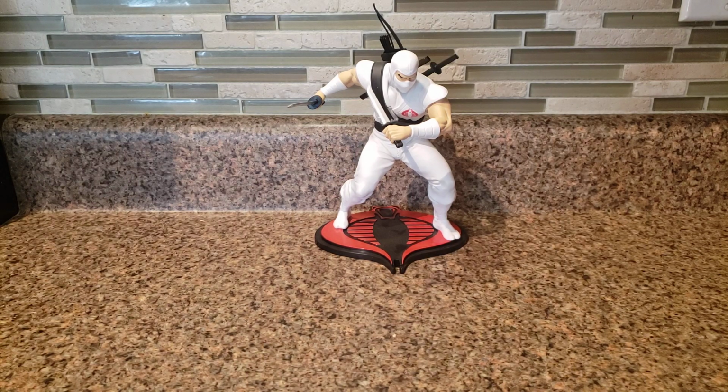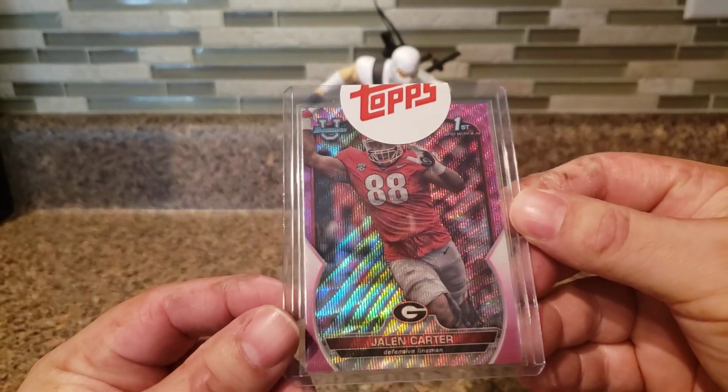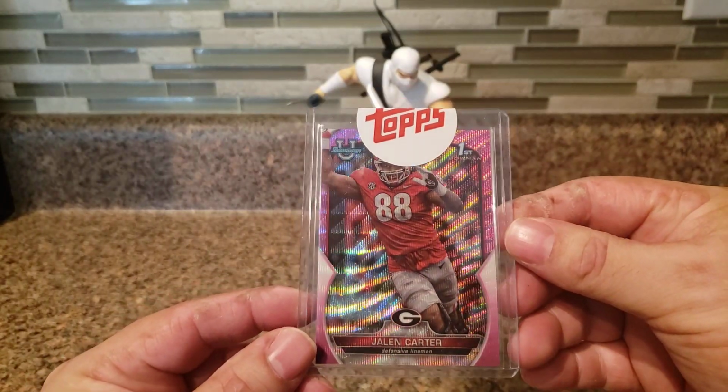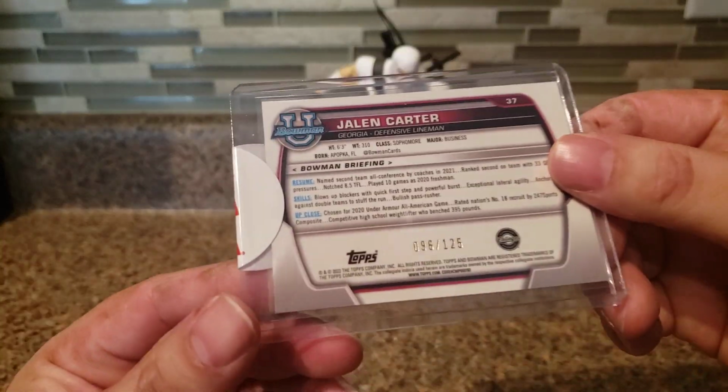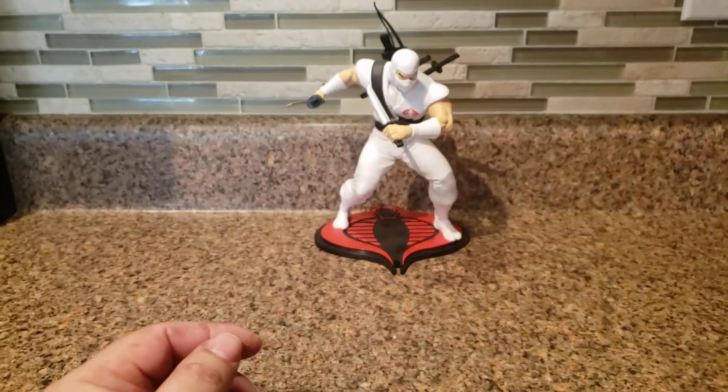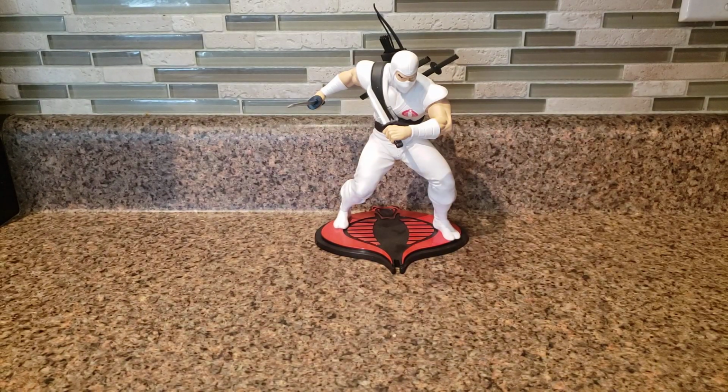Oh wow, no way. They gave me a numbered Jalen Carter. Ooh, I'll take that from the University of Georgia. Sweet. Number one draft pick for the Philadelphia Eagles, Jalen Carter. Numbered to 125. Sweet. So that's what Topps sent me back. So I wanted to share that.